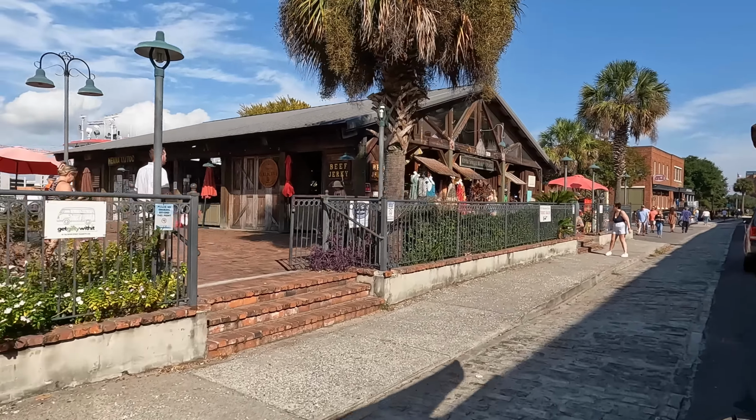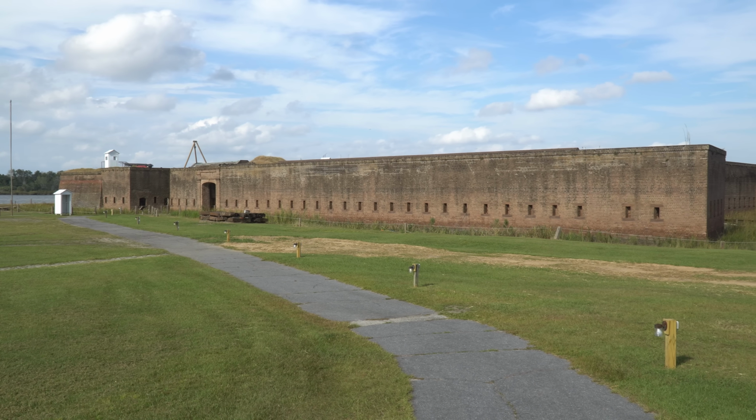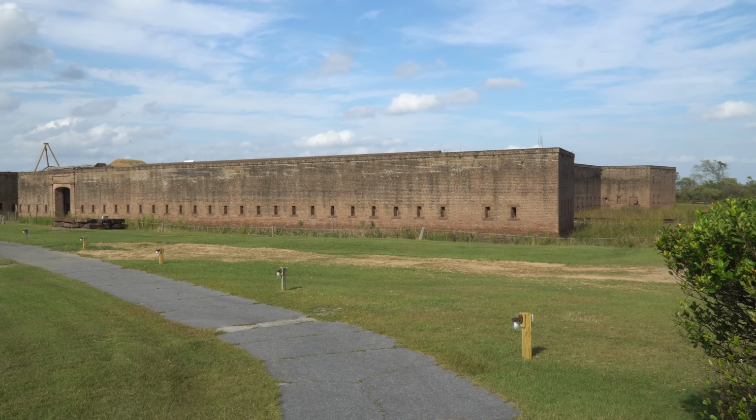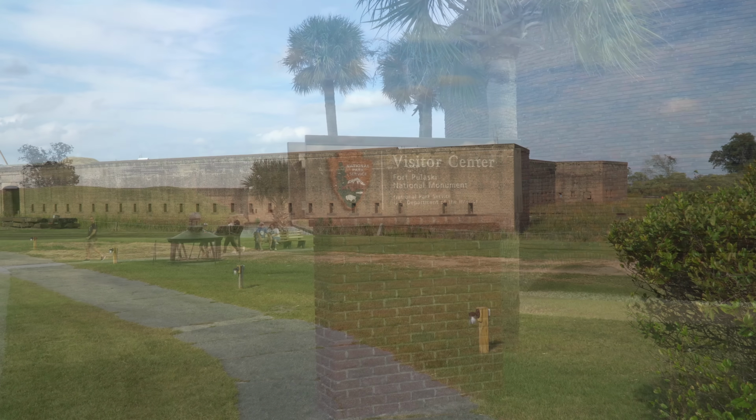Fort Jackson, named for the Georgia politician James Jackson, not Andrew Jackson, lies on the Savannah River, 1 mile east of Savannah's historic district. Built between 1808 and 1812 to protect the city from attack by sea, it was one of several Confederate forts defending Savannah from Union forces during the Civil War.